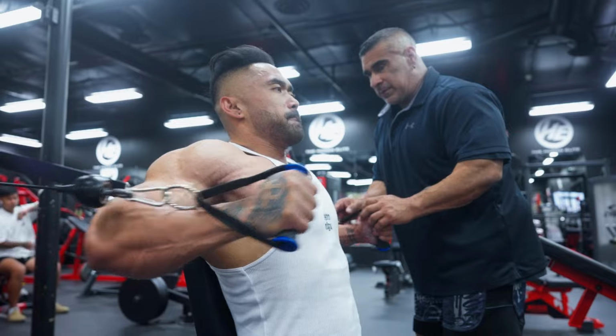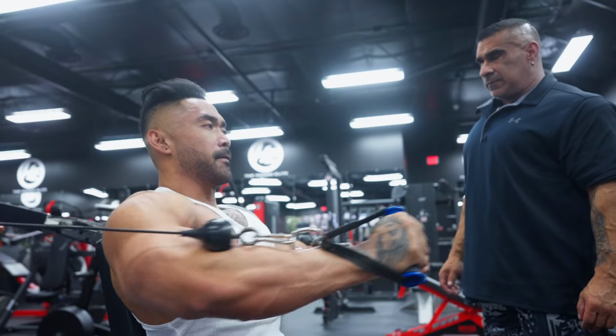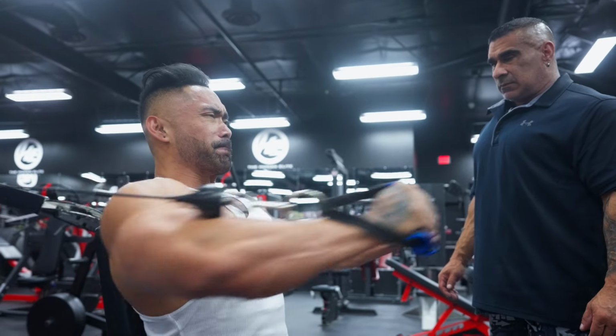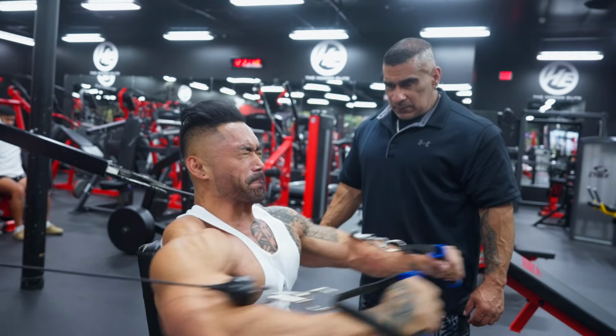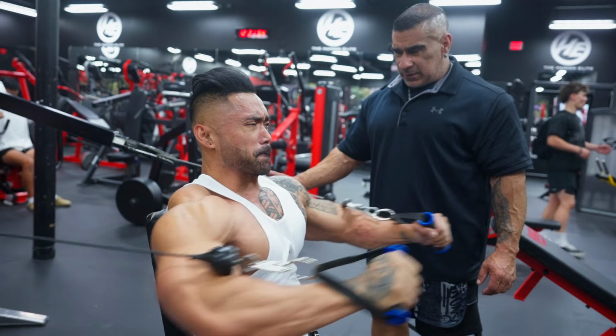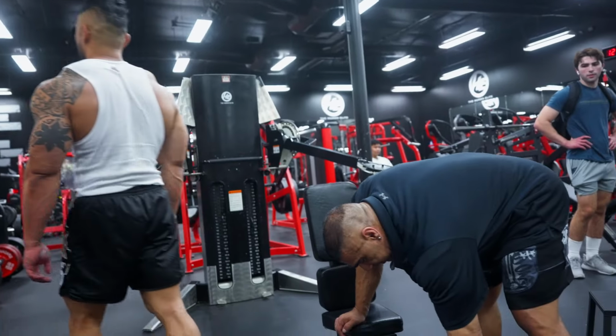One more round. Every set, touch and failure. Touch and failure, just a little beyond. Just go up, what do you think? We'll burn it up. This one, where he's got very low glycogen stores, fatigue is very hot.